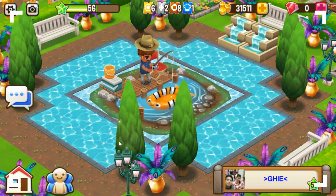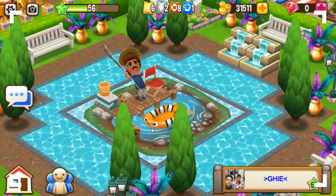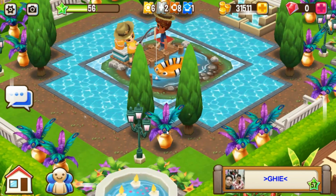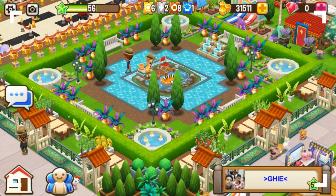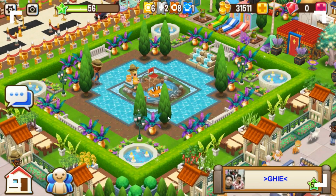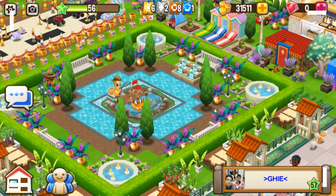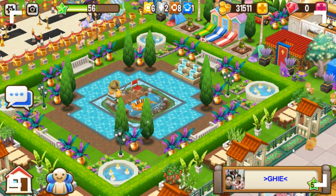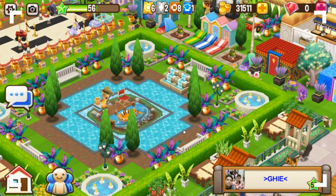Look at this beautiful. Oh my god, look at the little floaty in the fishing pond. So cute. Oh my god. I love that idea. Look at these vases. I love these vases. The peacock feathers, so pretty. And the cypress trees. And look at all those pools. Love it!